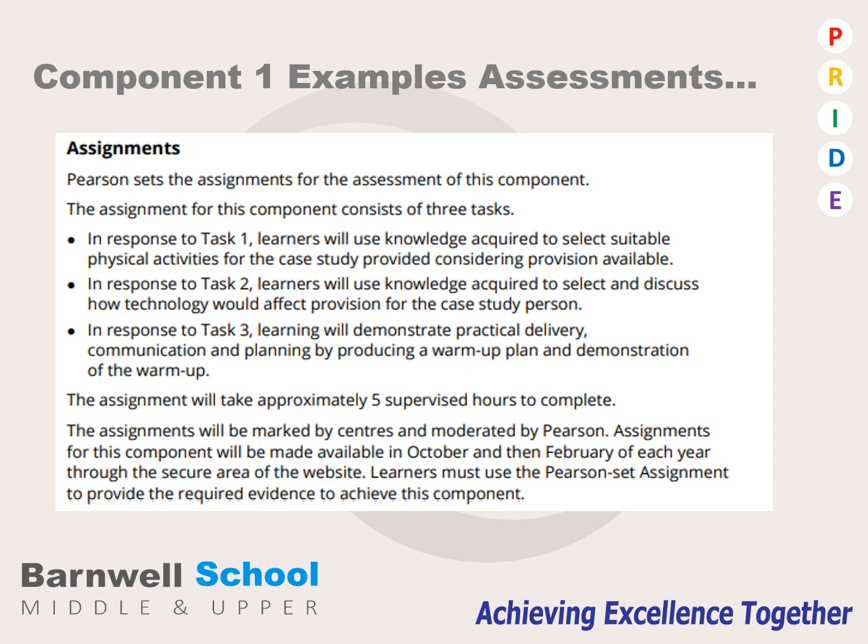What do the sample assessments look like? Component 1 will cover a range of assignments and is taken in the form of 3 tasks.